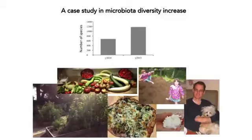We didn't think anything of it back in 2010. We finally, in 2015, ran out of that sample, and we said, hey, we need another sample from you. He gave us another sample, and we found that he had increased his diversity almost a third again. So he was up to 1,100 species of microbes over that time period. What did we do over that time period?